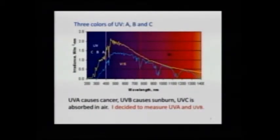But so I'll be talking about UVA, UVB, and UVC. None of the UVC makes it down to the surface of the Earth. So is that a function of the atmosphere, sort of? It's more absorbing at that shorter wavelength.